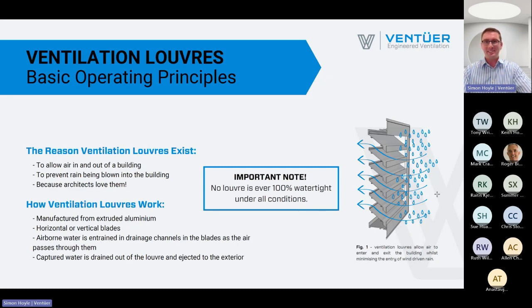You have aluminium blades with gaps in between them. And even if you have a louver that provides 100% weather tightness under test conditions, we can't hope to test for every situation, every exigency. If we have some weather like we had last summer, Cyclone Gabrielle, for example, with huge amounts of rain, coupled with some fairly strong wind, there is a possibility that even a high-performing louver will let some water in to your building.